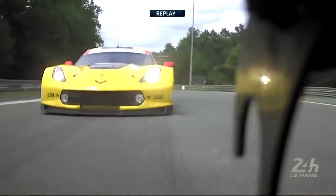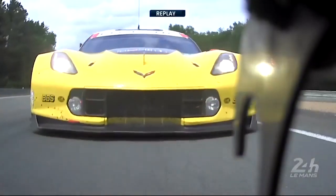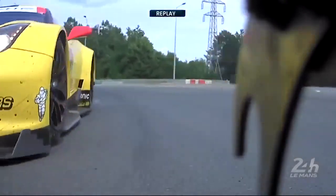So that's sort of maintained. Loic Duval has pegged him at about 7 seconds, but Duval in turn has now made a gap of about 7.5, 8 seconds to Nicolas Lapierre. How close can a Corvette get as they come race today?